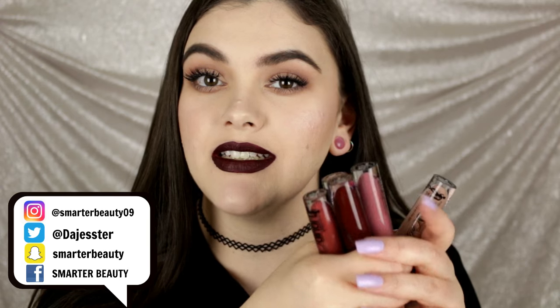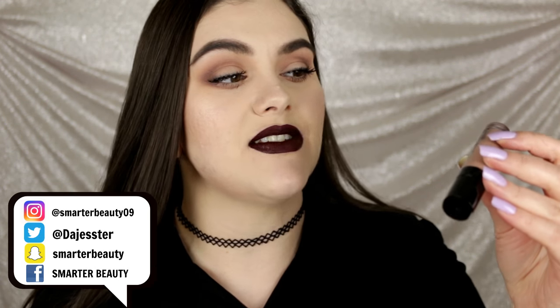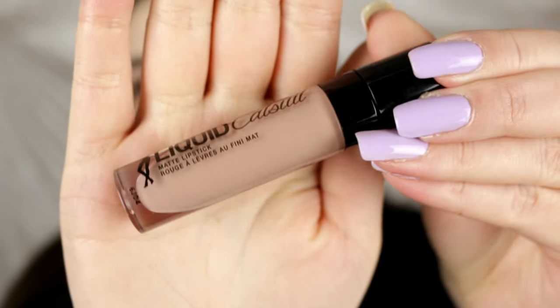Today I'll be doing a review, lip swatches, and talking about these brand new WetnWild liquid Catsuit matte lipsticks. I'm going to swatch all of them on my lips. As you can tell here, I already swatched them on the back of my hand. Let's get into these swatches and then we're going to talk about these new lipsticks right here.